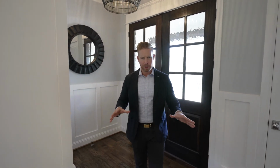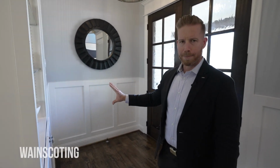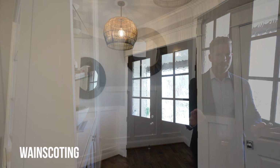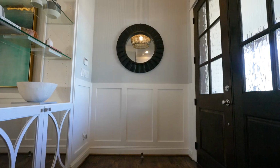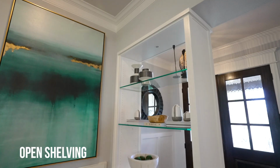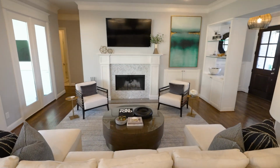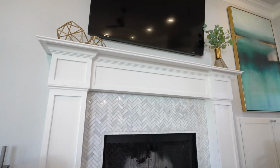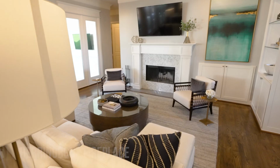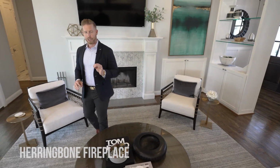And welcome to this beautiful home here in the Lake Highlands area. You'll notice as soon as you walk into the foyer, you've got this wainscoting wrapped around the entire entryway, which gives it that nice attention to detail. You have open shelving right here, which allows for additional storage but keeps that open concept feel so you don't feel closed off. You have storage by the fireplace for your media equipment. And again, this fireplace, absolutely amazing. You've got this marble herringbone tile that surrounds the fireplace to give it that nice attention to detail as well.